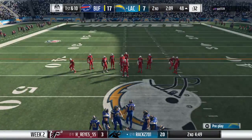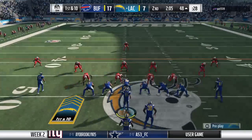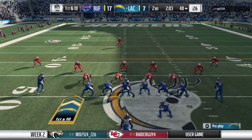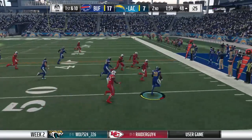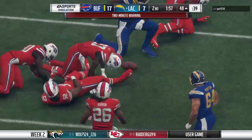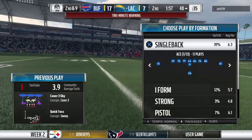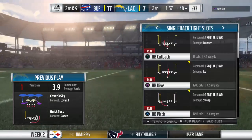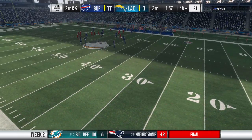They don't need to run another play here before the 2-minute warning. Let's see if they do it anyway. All right, here we go. A toss play. Gordon. And he'll get this into enemy territory, but not by much as he's down to the 48. 1:57 to go in this first half. We'll come back to Southern California after this.